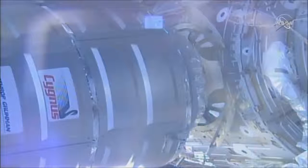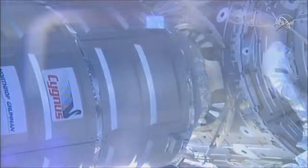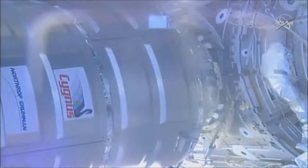That Canadarm2 is now in motion once again, bringing Cygnus closer to the International Space Station. All operations are currently being controlled from the ground by robotics controllers. We can see Cygnus slowly moving in toward the common berthing mechanism, preparing for first and second stage capture. First being the series of latches that you see, and second being a series of 16 bolts.